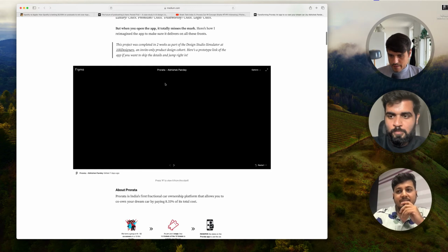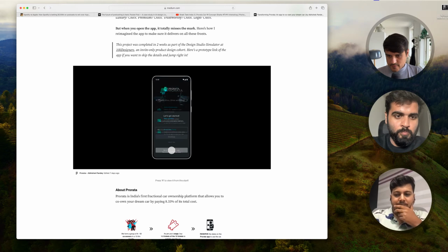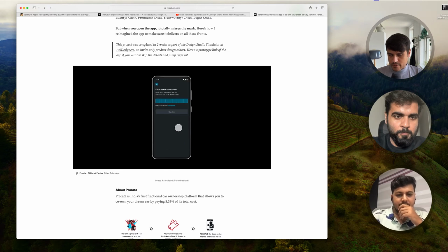So you've got your prototype up front. Let's go through. Okay, so OTP based login flow, similar to how it was. Confirm email ID for authentication, one tap link. All right.